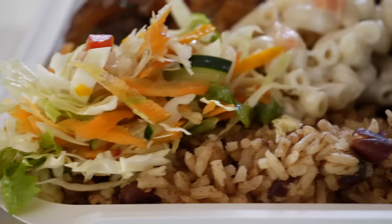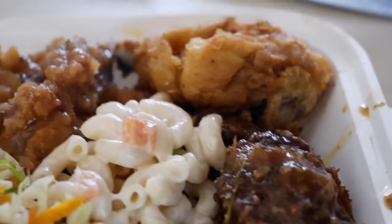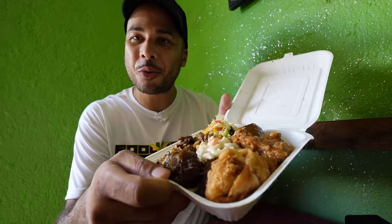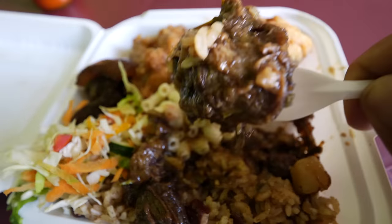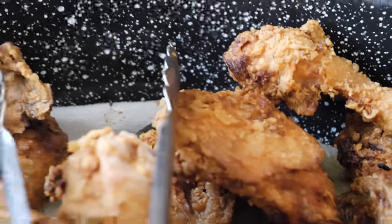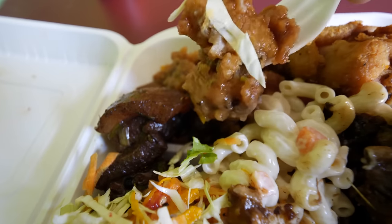So in the corner of the cookshop and getting into this, this is the food, the ultimate Jamaican box food with a sample of everything. You have the stewed pork, oxtail, fried chicken, sweet and sour chicken, macaroni, veg, rice and peas cooked with natural coconut milk. This is the sweet and sour chicken.